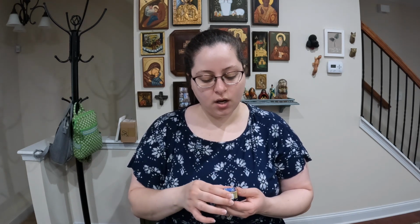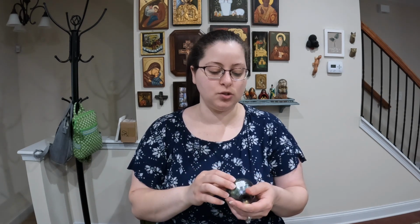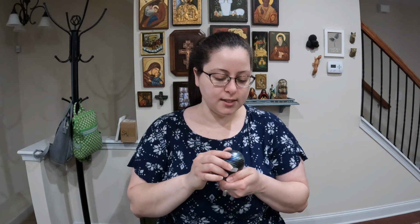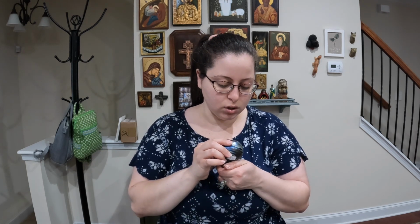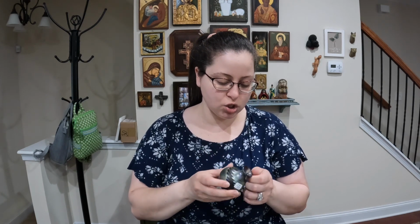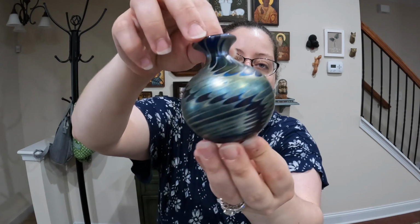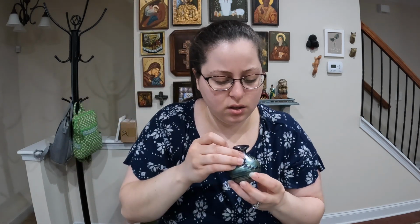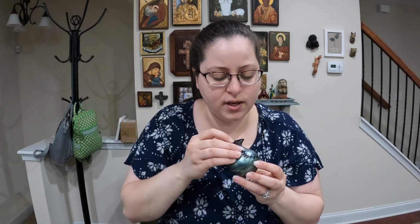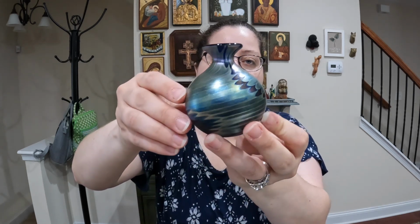I also picked up, so I'll show you, this is the glass piece that I picked up. It was $26 and 25% off. It is signed. I have to decipher the signature. Beautiful glass. I don't know if it had a stopper, but just beautiful iridescent glass. He always has stuff like this, and every time I pick it up, I sell it.